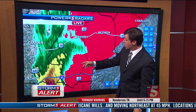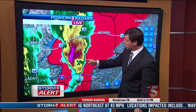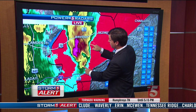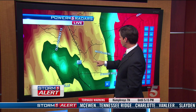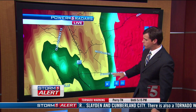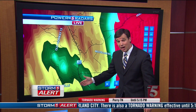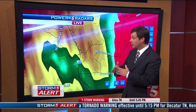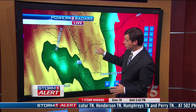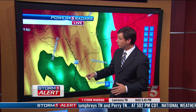This into motion for you. Right along Highway 13, just on the west side of Highway 13, that's where we're seeing the best chance of circulation. I want to zoom in here. This is Highway 13, McCollum Road, Stewart Branch Road, where Stewart Branch Road goes into Highway 13, that intersection. If you live in this area, you know it. That's where we're seeing the strongest of the circulation and a strong sign that a tornado is on the ground.